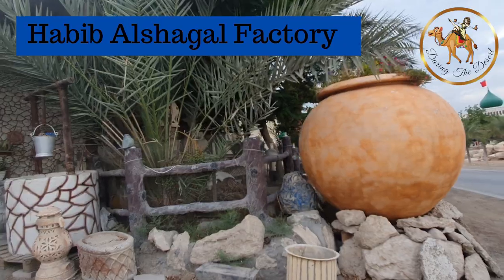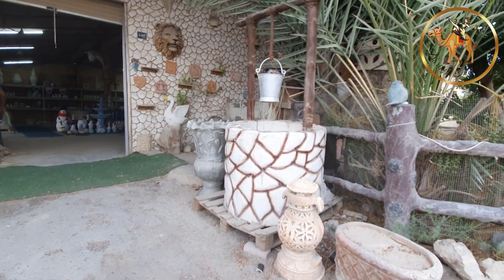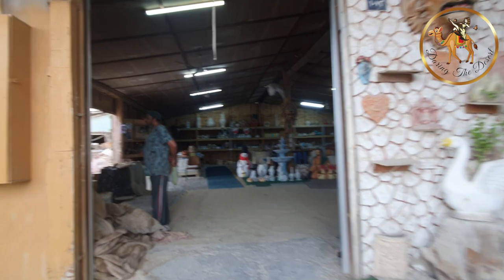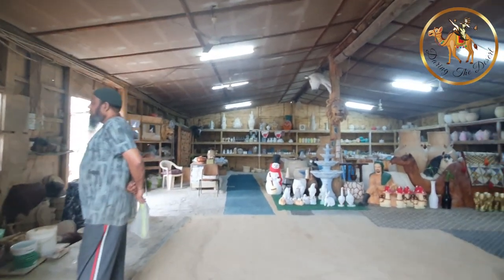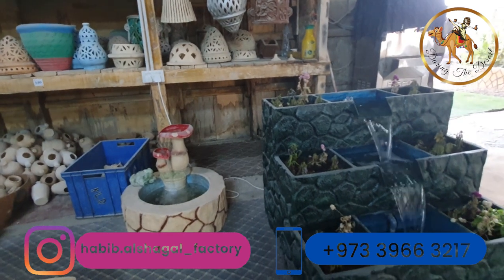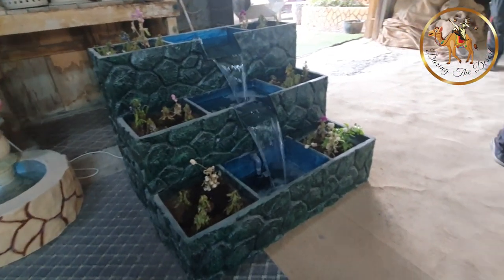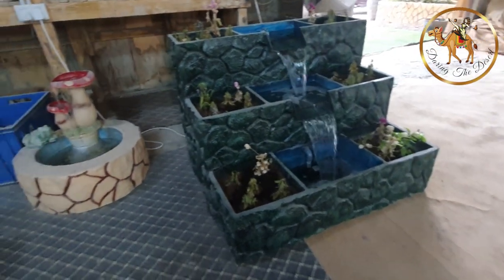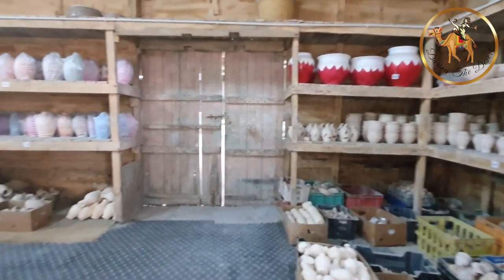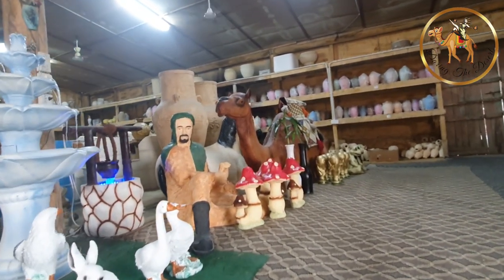Next, we visit the HABIB ALSHAGAL factory, also located in Al Oli district. Pottery is one of the oldest and most widespread of the decorative arts, consisting of items made of clay and hardened with heat. The items made are commonly useful ones, such as vessels for holding liquids, or plates or bowls from which food can be served.